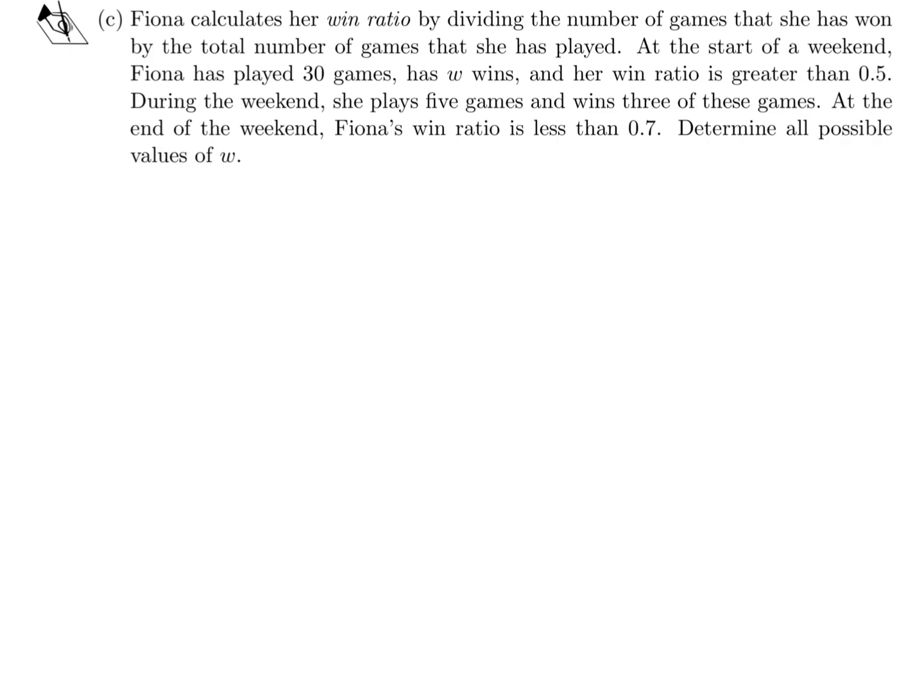Fiona calculates her win ratio by dividing the number of games that she won by the total number of games that she played. At the start of the weekend, Fiona has played 30 games with W wins. Her win ratio is greater than 0.5. During the weekend, she plays 5 games and wins 3 of these games. At the end of the weekend, Fiona's win ratio is less than 0.7. Determine all possible values of W.